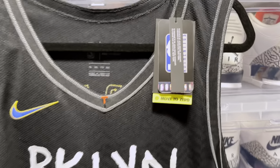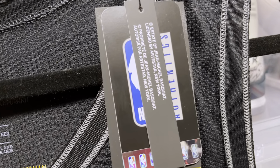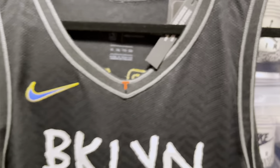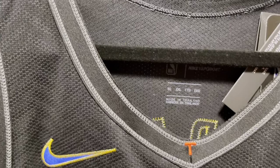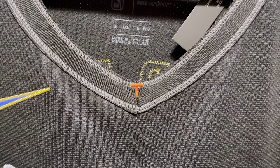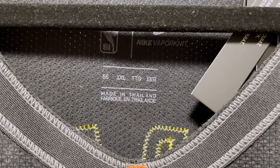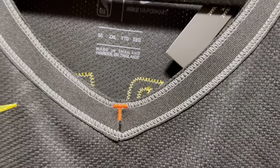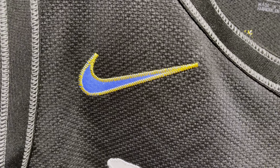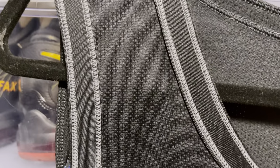All right. So the first thing I want to point out is they added an extra tag for the Jean Basquiat licensing. So that's just something to know if you do get this jersey. All right, let's put that away. Let's start from the collar and the trim. We have this stitching in a lighter gray color coming down. You have your little red cross stitch there for reinforcement. Your jock tag, your inside tag information. As we get to the Nike swoosh, you have it in a blue twill with yellow stitching. And then you have that outline on the trim.